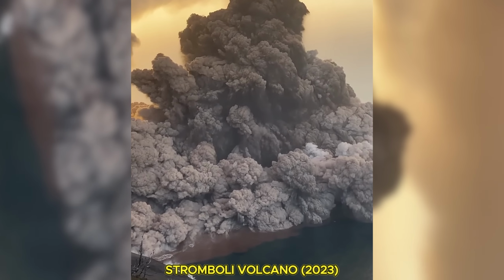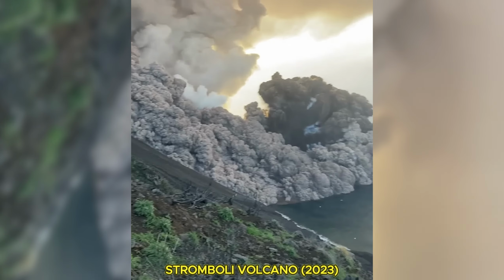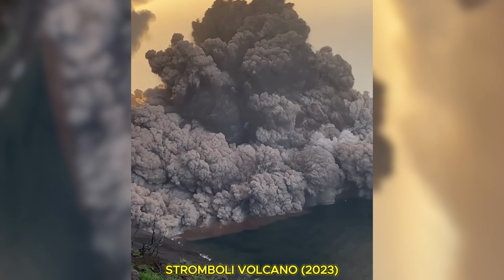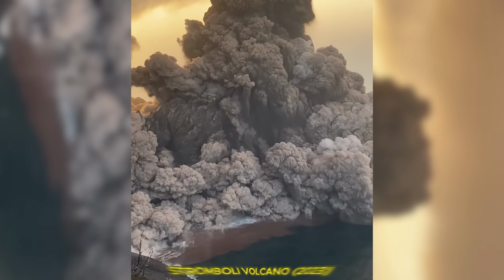And while we've learned a great deal about volcanic lightning, many mysteries remain. How does the presence of water affect the intensity of the lightning? What role do volcanic gases play in generating electrical charges? Further research is needed to unravel these secrets hidden within the heart of Earth's fiery depths.